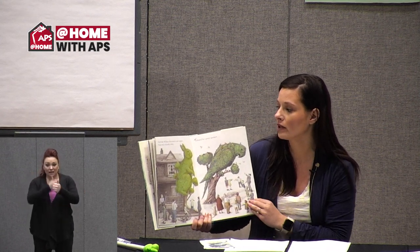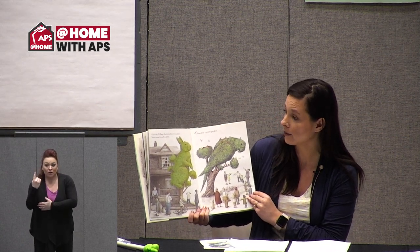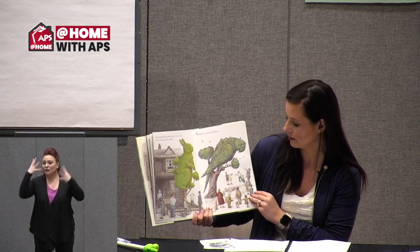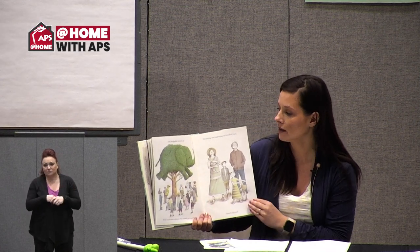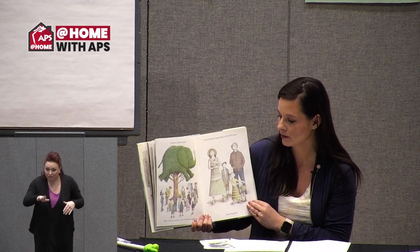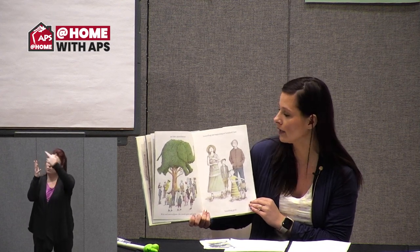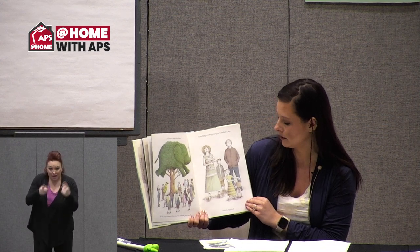Each day, William discovered a new topiary. Next was a friendly rabbit, followed by a pretty parakeet. And then a playful elephant. With each new sculpture, the crowds grew and grew. Something was happening on Grimlock Lane.